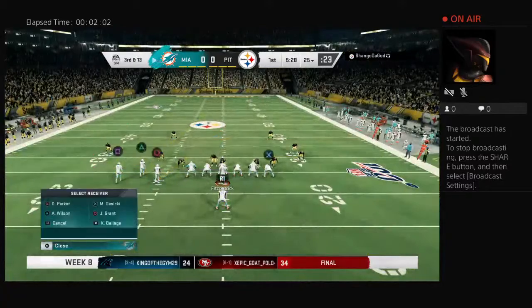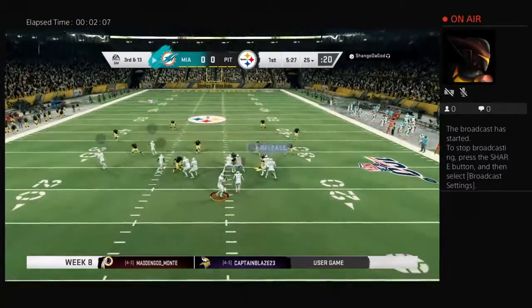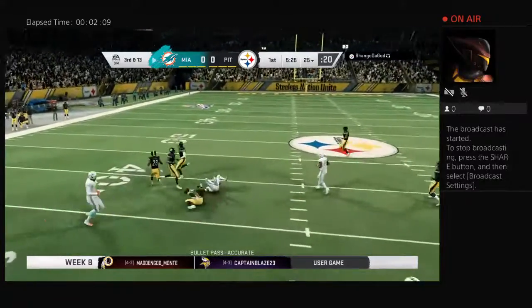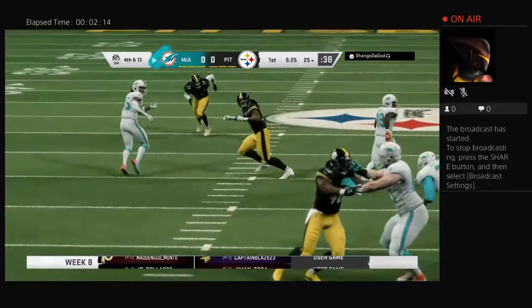And this opening drive not going to plan. This is now 3rd and 13. Working out of the gun, Fitzpatrick. And the throw there going to be incomplete. So the defense able to get off the field here on 3rd down.